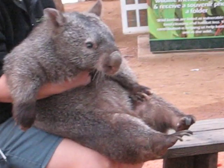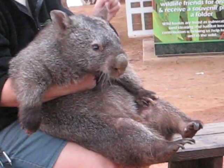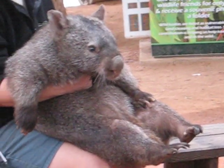Those are the 3 options. Any questions about that? Is anybody interested in holding the wombat today and getting a photo?